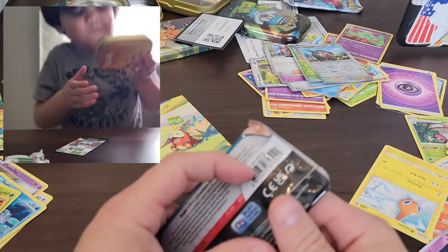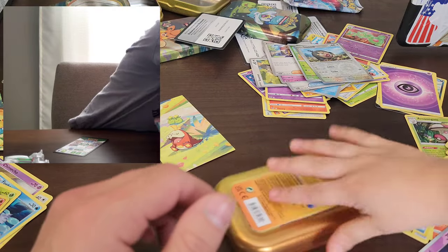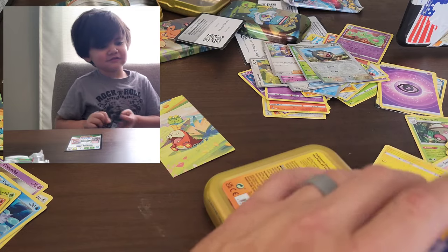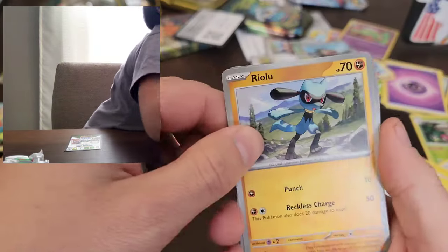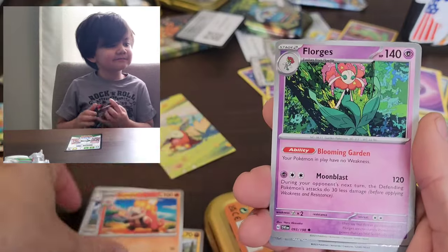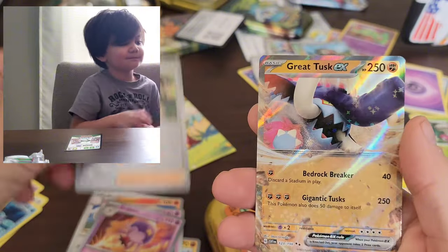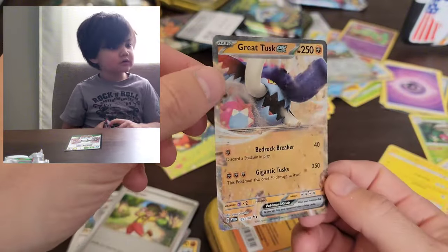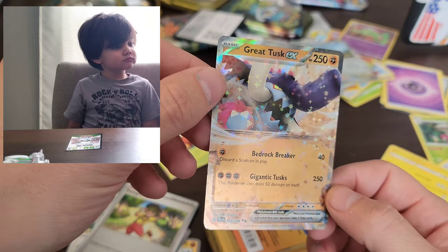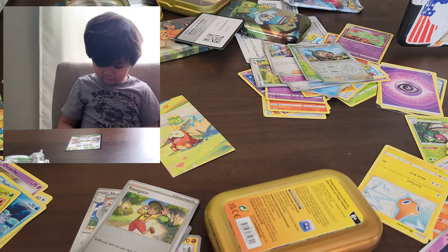See, we've opened them all, bud. I've got one more. Here. I'll go through yours, you can open up the last pack, okay? Okay. Let me see what you got. Aw, man. Youngster. And, ooh, you got a Great Tusk EX. I can't believe that. You got a Great Tusk EX. That's your first hit.